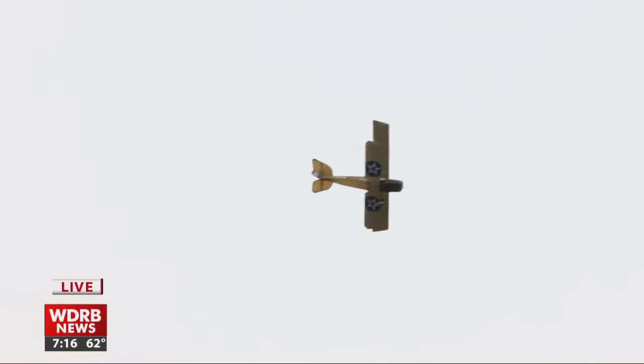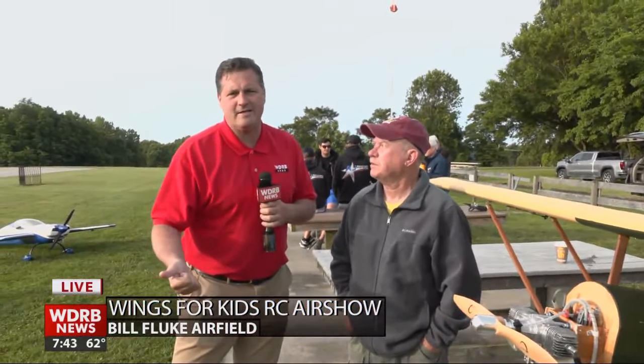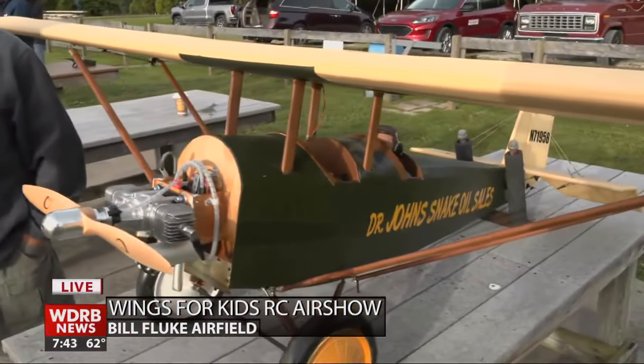And there's, of course, a scale model of a plane right there. Doug Bailey, River City Radio Controllers, Wings for Kids Air Show happening on Saturday, Sunday here at E.P. Tom Sawyer Park. We were just talking about how long the River City radio control has been around, since about 1966. And the show Wings for Kids has been going on for over 20 years. 22 years. This plane was built by one of the members.